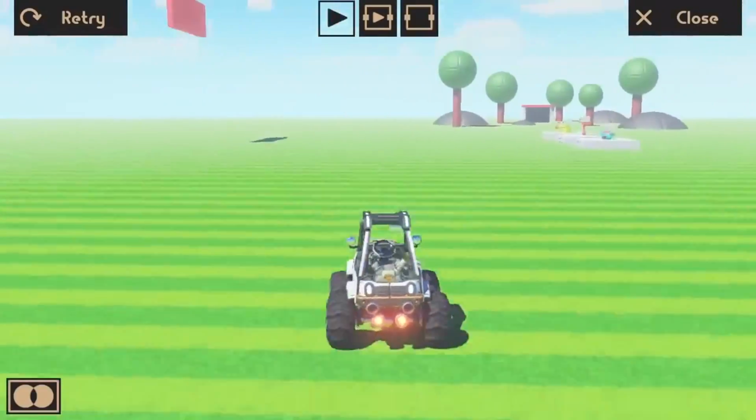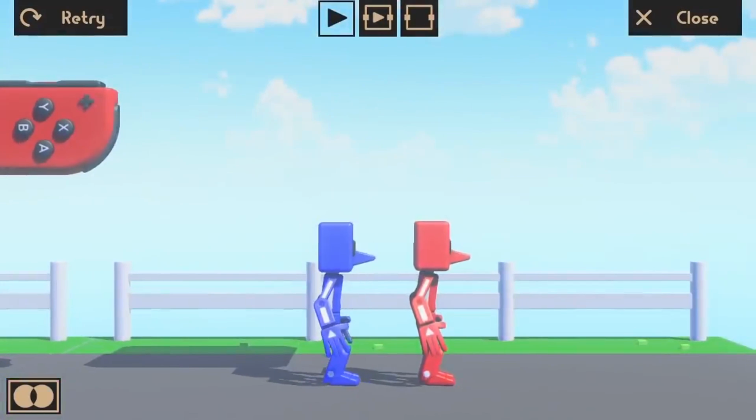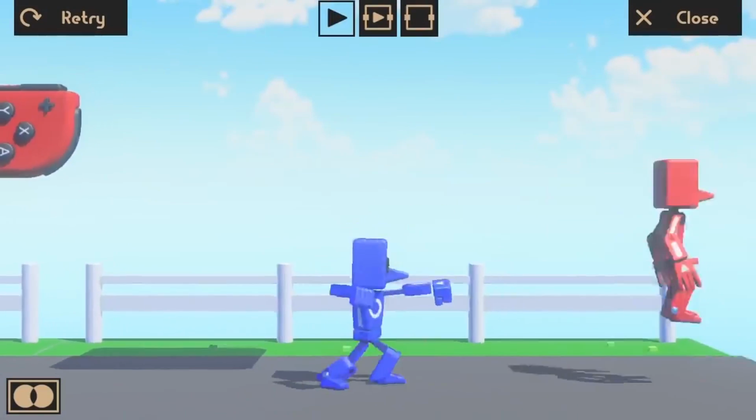Anyway, though, do you like VR? Do you like this idea? Do you like the idea of Nintendo incorporating it in the future versions of their consoles?